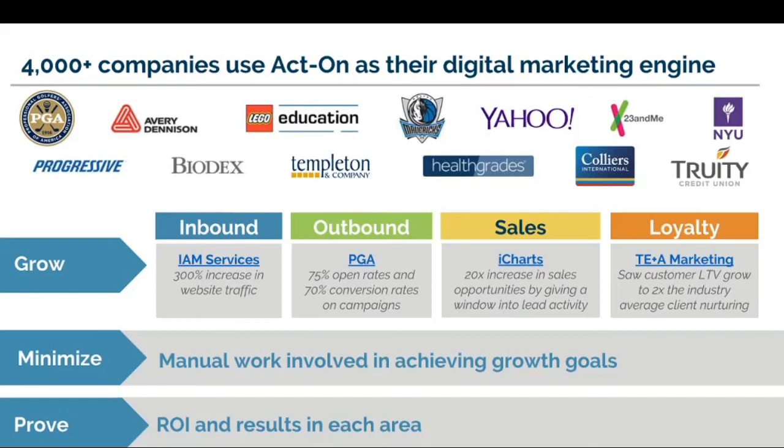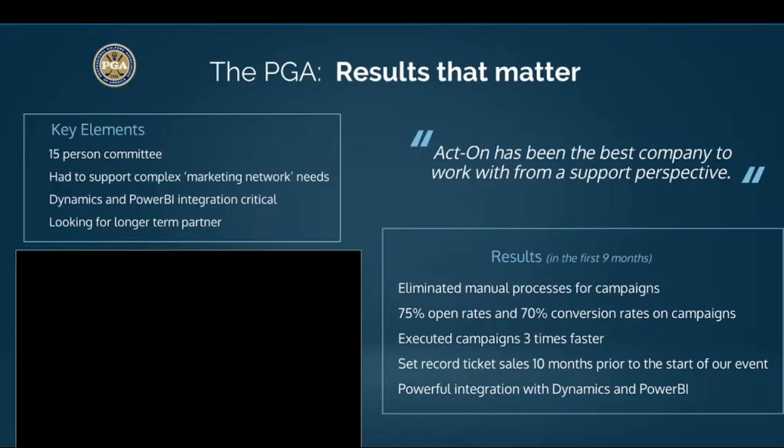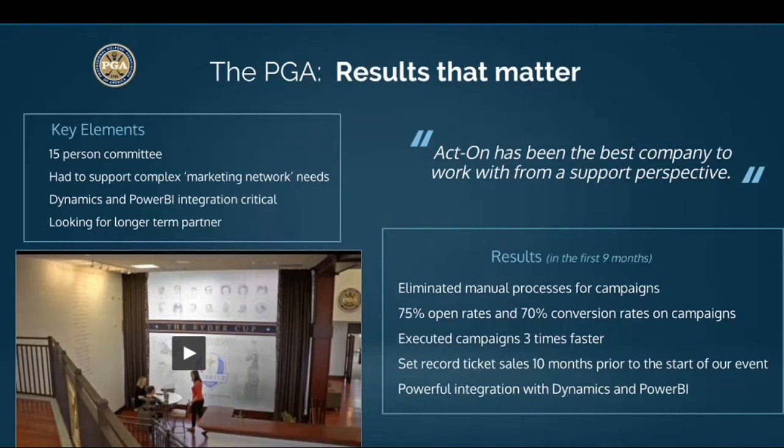And we do all that while helping the entire team across marketing and sales to minimize the amount of manual effort and work that's involved in achieving all of these different growth goals. In addition, we help marketers to prove the ROI, which has been very difficult as marketing has become more digital and more complex over the past 10 years. Most importantly, we enable you to extend your Microsoft investments. We integrate across the entire Microsoft stack. You'll see a couple of those as I walk through a bit more about our platform in just a couple of minutes. But whether it be Dynamics or Excel or Power BI, we have some great results in integrating across the board.